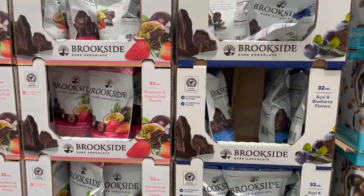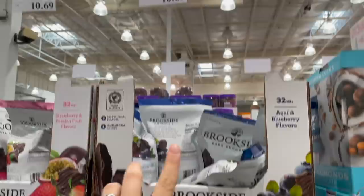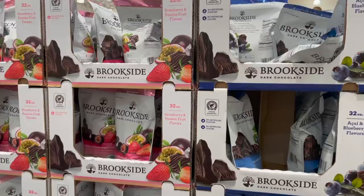They also have these Brookside. They basically are the covered dark chocolate fruits, passion fruit and strawberry right here, and then an acai and blueberry. The acai and blueberry are going away, but they're both 32 ounces for $10.69. Again, not allergy friendly, but a great little treat.